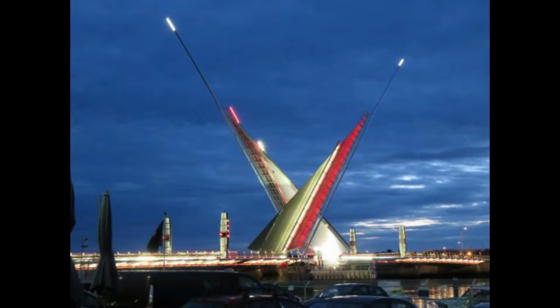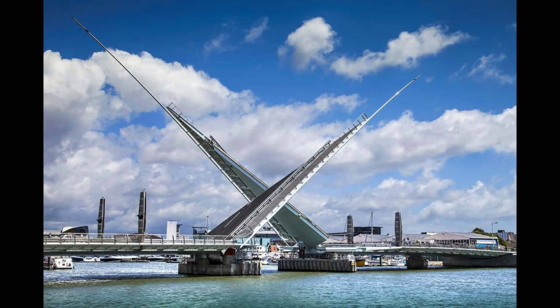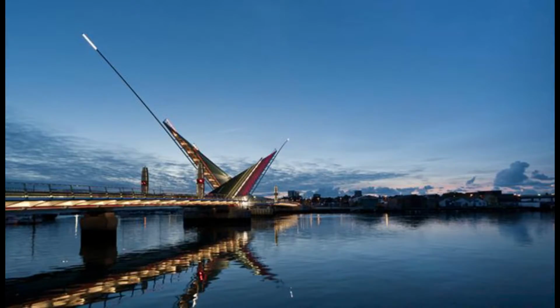Instead of the usual rectangles, Twin Sails' leaves are triangular in shape, making it the world's first triangular leaf-shaped bascule bridge. When open to water traffic, the entire structure looks like the sails of 2 giant yachts passing each other on the open seas. However, when closed, the bridge is difficult to distinguish from any other bridge in the vicinity.